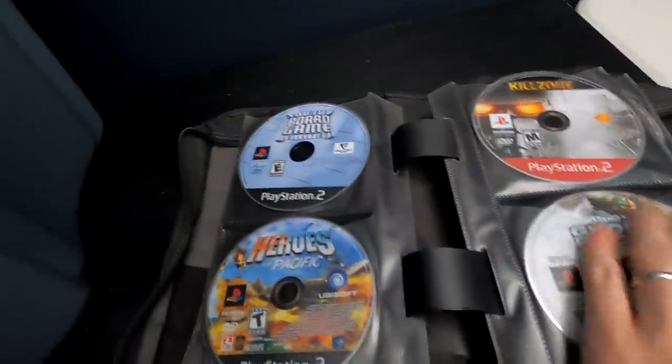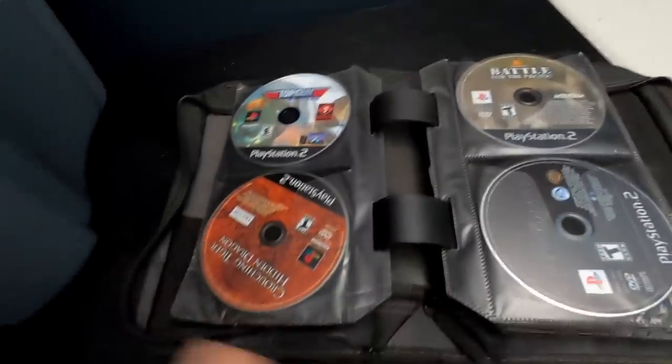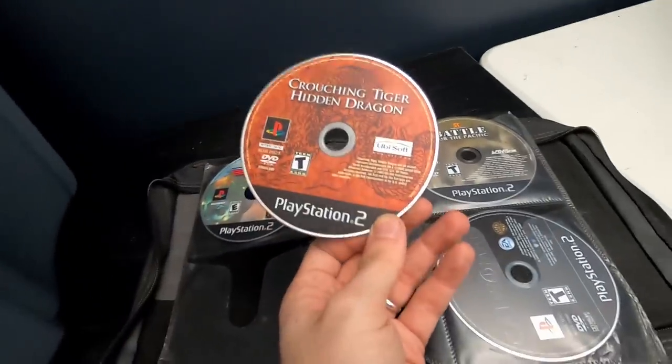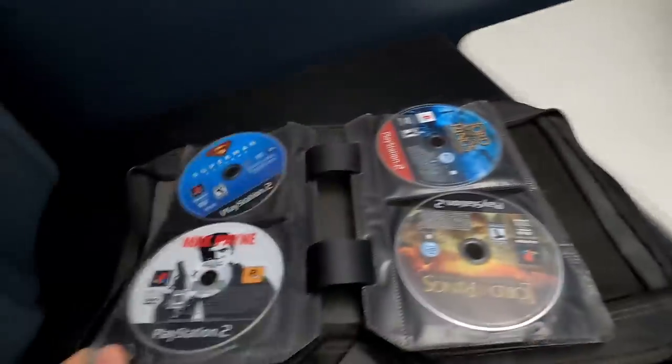I will look all these up before I actually sell them or trade them in, but I wanted to give you guys a glimpse. What is this? Crouching Tiger, Hidden Dragon. I can't remember seeing that game before, so I'll look that up as well.